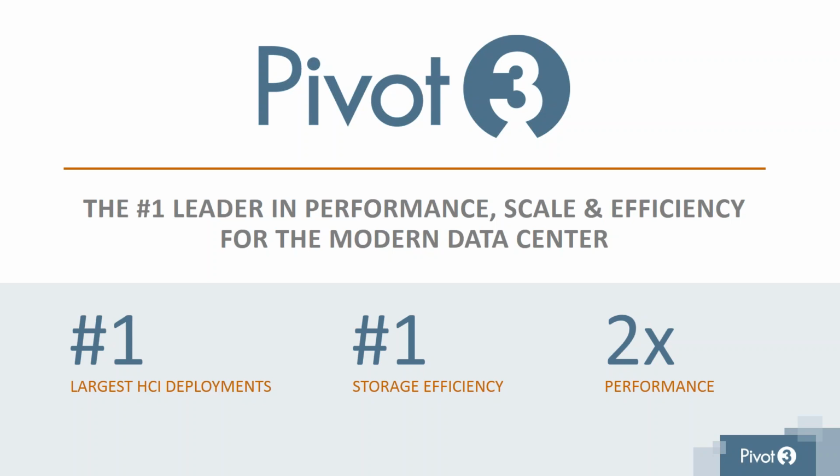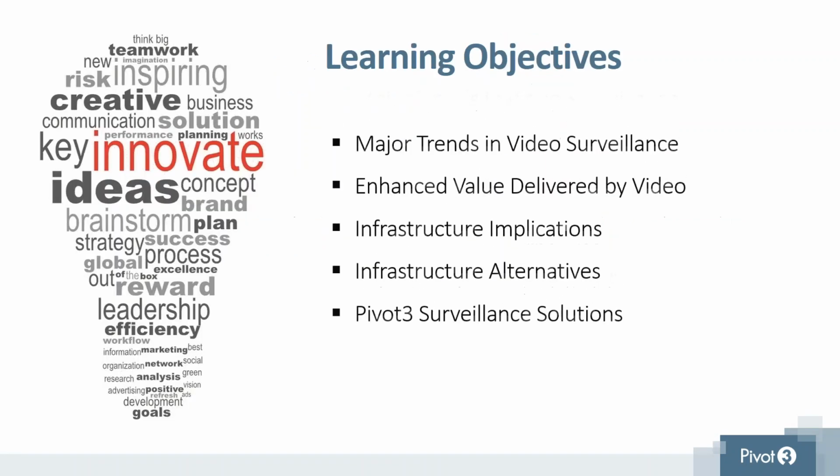And since that time, we've become really leaders in the broader world of data center infrastructure, but we continue to remain leaders and committed to the video surveillance solutions as well. So that's what we're going to focus on today. That's what we're going to talk a little bit more about as we go through the presentation today.